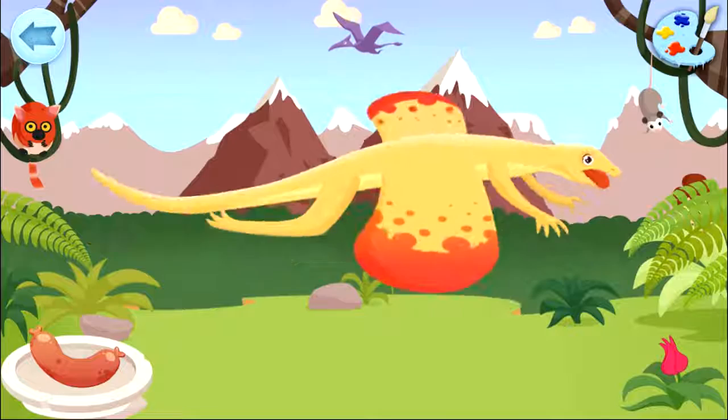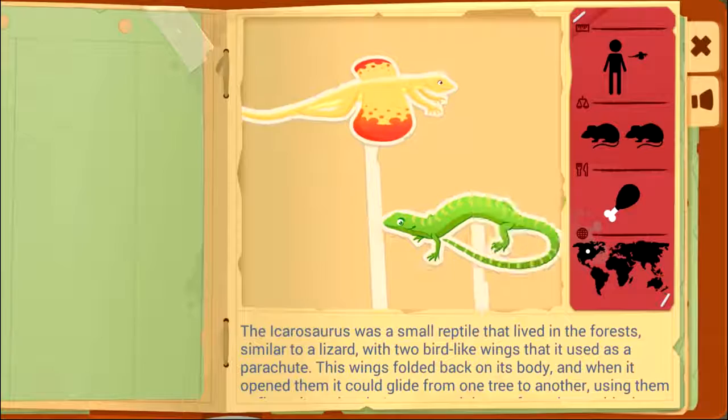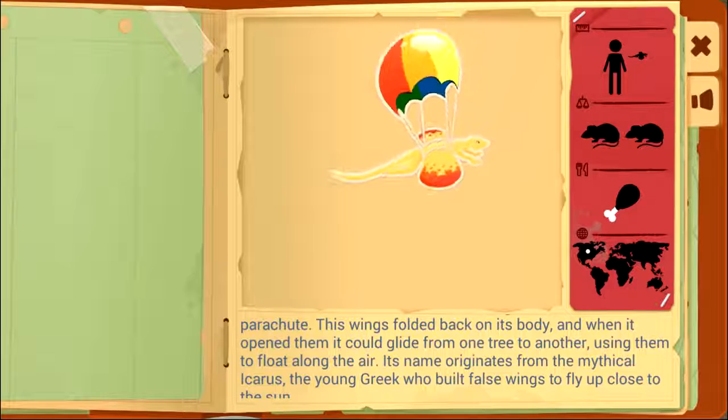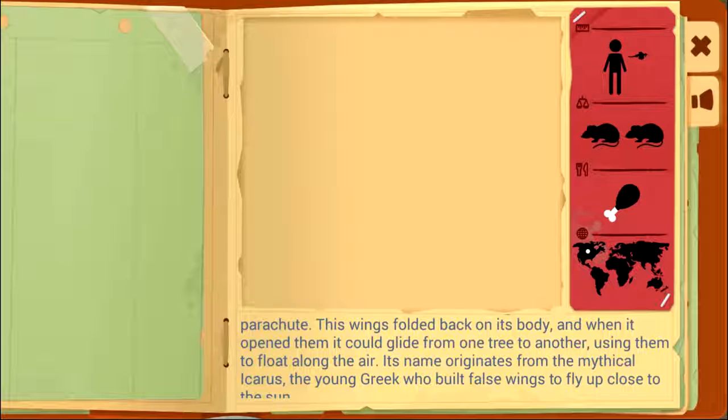Icarosaurus was a small reptile that lived in the forests, similar to a lizard, with two bird-like wings that it used as a parachute. These wings were folded back on its body, and when it opened them, it could glide from one tree to another, using them to float along the air. Its name originates from the mythical Icarus, the young Greek who built false wings to fly up close to the sun.